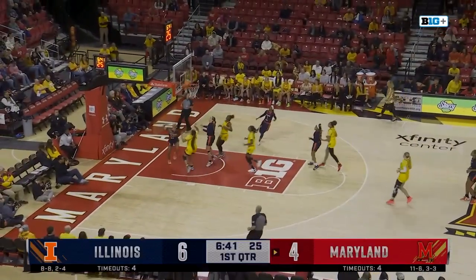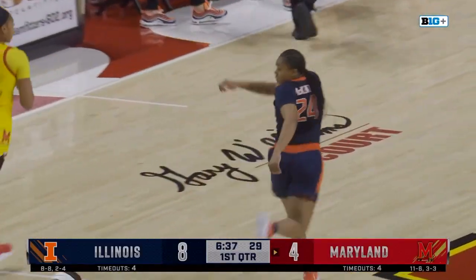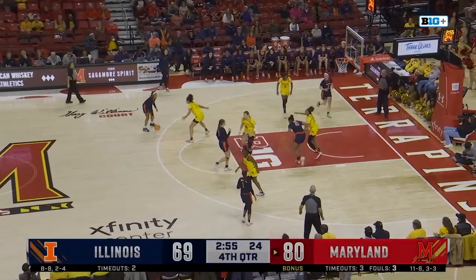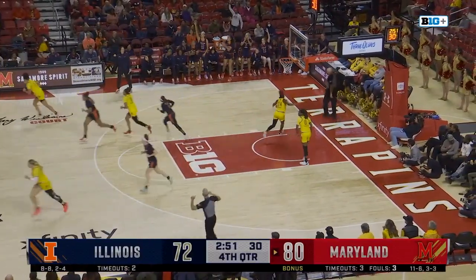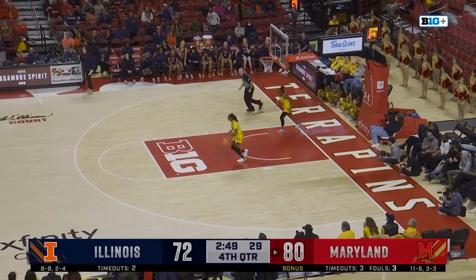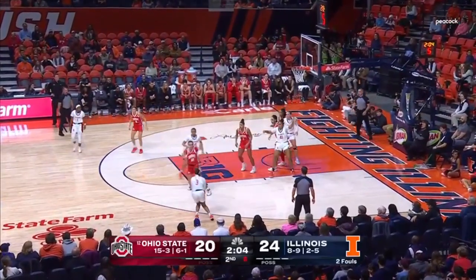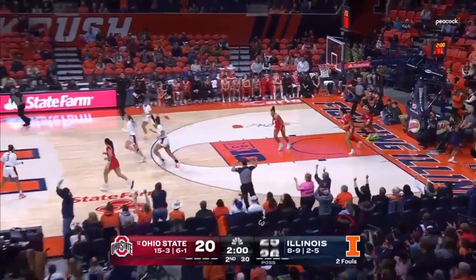And Adelia McKenzie will lay it up and in. A quick start, Illinois leading 8-4. Maryland leads by 11. Makira Cook responds with a three, cuts it back to 8. That's what Illinois really needed. McKenzie gets into the paint. Cook, starting the play. Oh, I like that one.